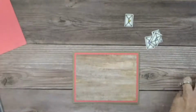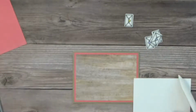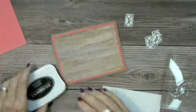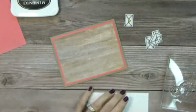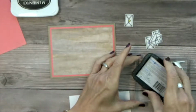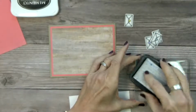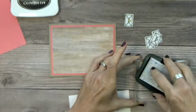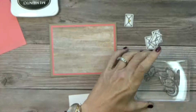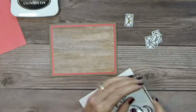Okay, so then I'm going to go ahead and get my stamping done. This is for the inside. I'm just going to put it off to the side. And I'm going to stamp my kangaroo first. And for a stamp this large, I like to put it face up and then just apply the ink this way. Anytime it's larger than the pad, it seems easier to me to do it face up and then apply your ink from the top. Okay, go ahead and just stamp that on there really well.